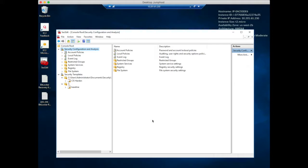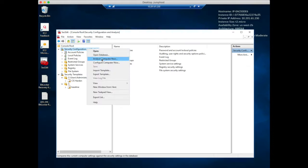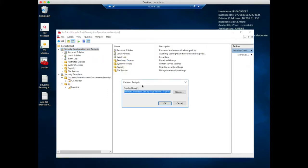But to validate that the server is actually hardened to the CIS standards, we're able to use a tool called SecEdit. With this, you can build a list of configuration checks that can be analyzed against the server configuration to validate that the CIS hardening steps have truly been set. In doing so, we just fire up SecEdit. There's a database already with pre-assigned configuration checks, and we simply analyze the computer.